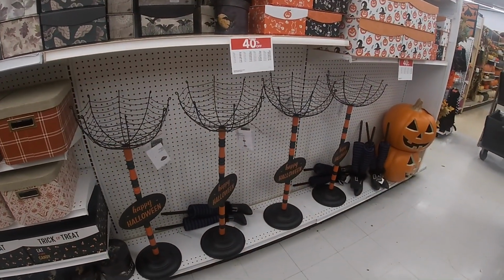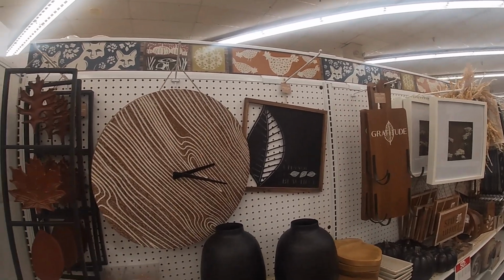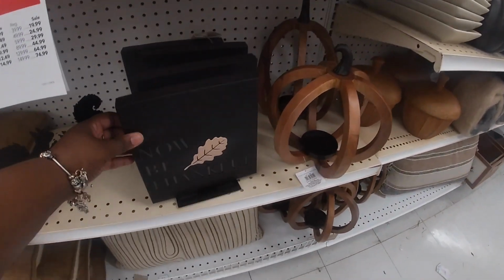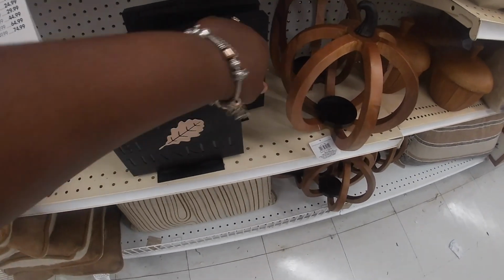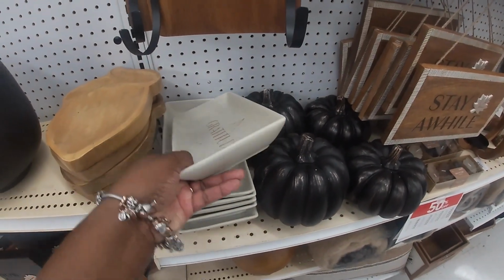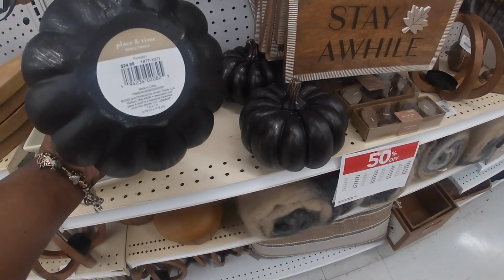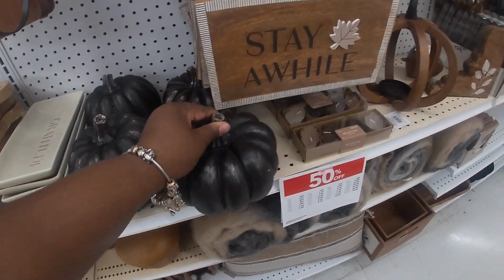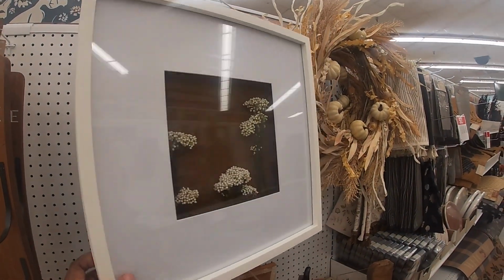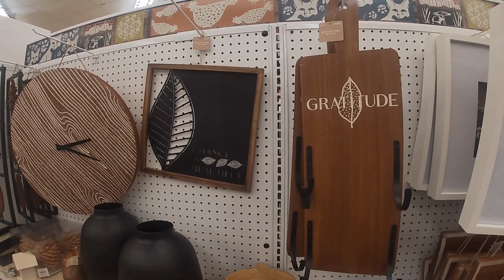Happy Halloween. Put your little candy in it and leave it outside. These are 80. This stuff is cute too. 40. And I'll be thankful. 25. The big one is 25 and the little one is 30. Stay a while. 25. This one is 60. 50. 35. Change is beautiful.